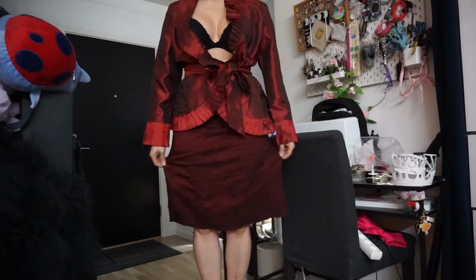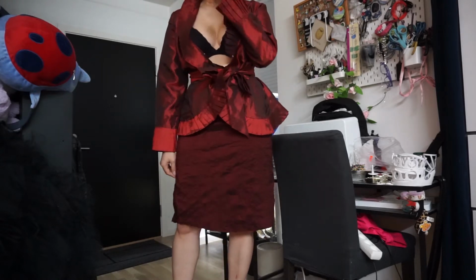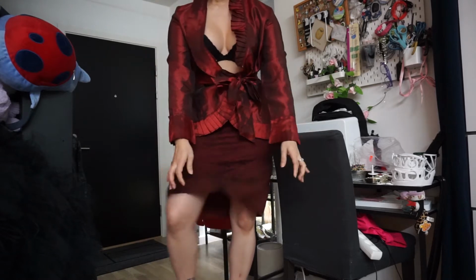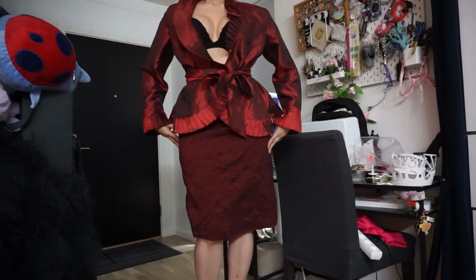I'm not sure what I'm going to do with it just yet, but I really love that Marissa look that had the pleats and the short skirt, so I might be doing something like that.